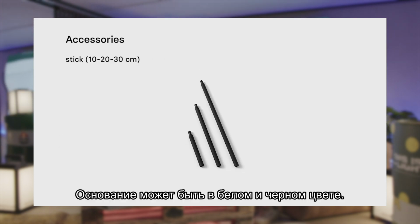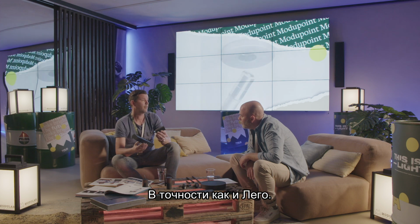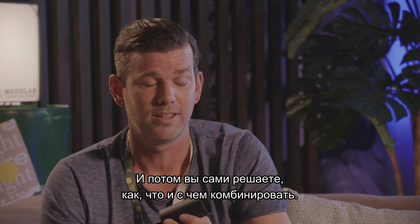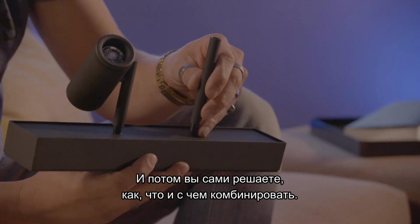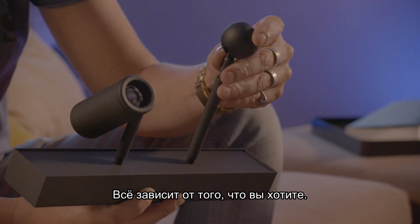The bases are black and white, typically for an interior. The spots themselves can hold up to 6 different colors. And then, of course, you already see the Lego existing. Then it's up to your creativity to match the right technology needs that you have with the beauty that you were aiming for. Okay, great.